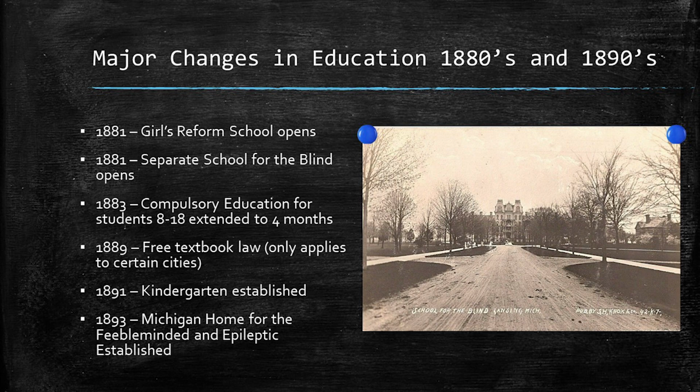This only applied to certain cities, but it is going to start helping with that discrepancy and all these students having different textbooks throughout the year and within the same classrooms. We get our first kindergarten certifications and certifications for music teachers and art teachers. And then we get some new institutions.